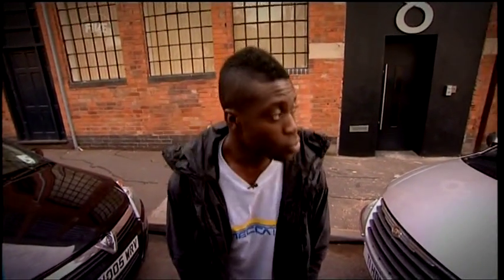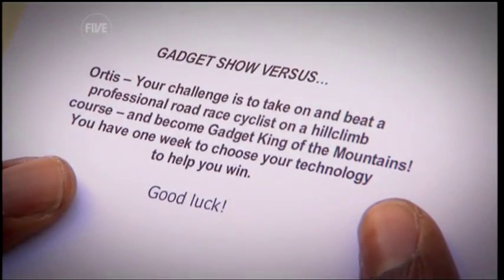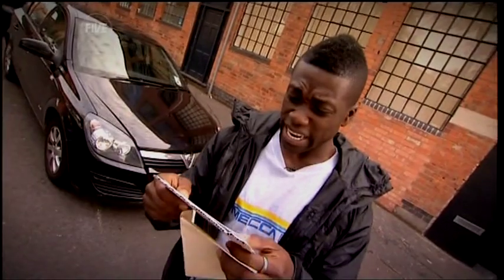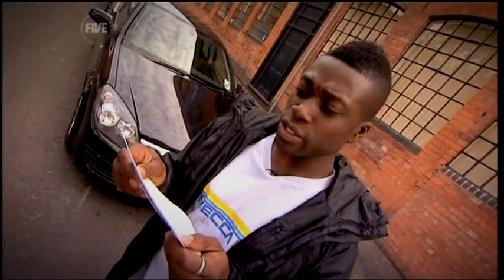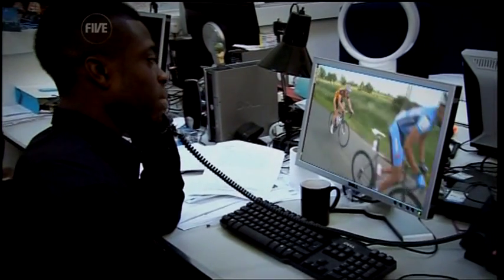To begin my challenge, I'd been told to wait outside Gadget HQ to receive my instructions. Ortis, your challenge is to take on and beat a professional road race cyclist on a hill climb course and become Gadget King of the Mountains. You have 1 week to choose your technology to help you win. Good luck.